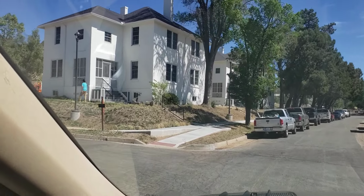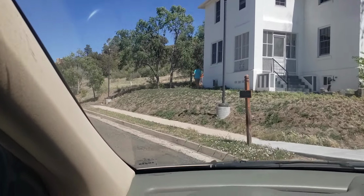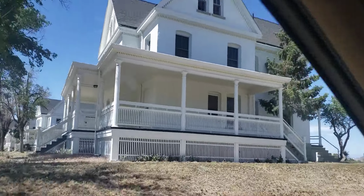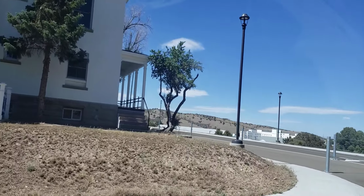And people came to Arizona. This was a TB center also, tuberculosis center back in the day. So it's had many uses. And now it's the VA center, which is great for the vets. So if you are a vet, check it out.